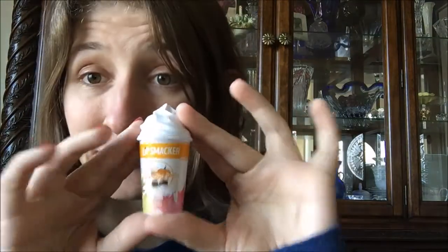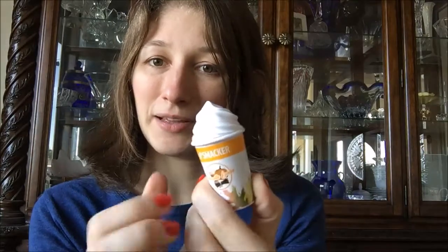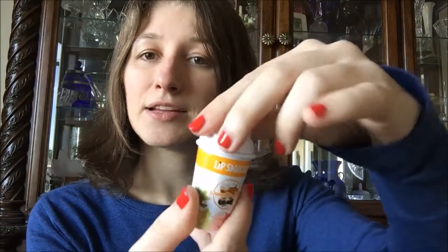Anyway, so here's the outer packaging. It's freaking adorable. It looks like an actual whipped frappe from Starbucks or something, and it says it in French on the back, too. It's so freaking cute. It's got some autumn leaves all over it. So freaking cute. I'm in love with them. And then the top just twists off.